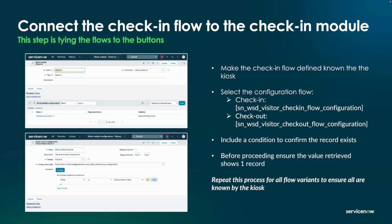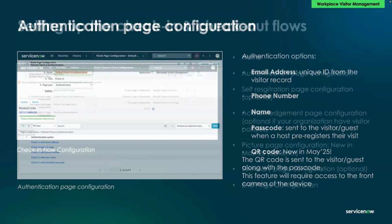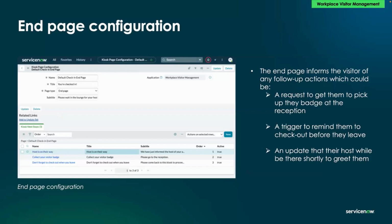And this process you're going to do for every single variant you have. So if you do a checkout flow, you'd also go through the same steps. I'm just going to go back a slide. If you do a checkout flow, you'd also go through these same steps of what do you want to have in terms of the checkout? Do you want to really have it simple? What flow should you have? And once you have that flow defined, you will need to connect that to the specific button that is shown on the kiosk.